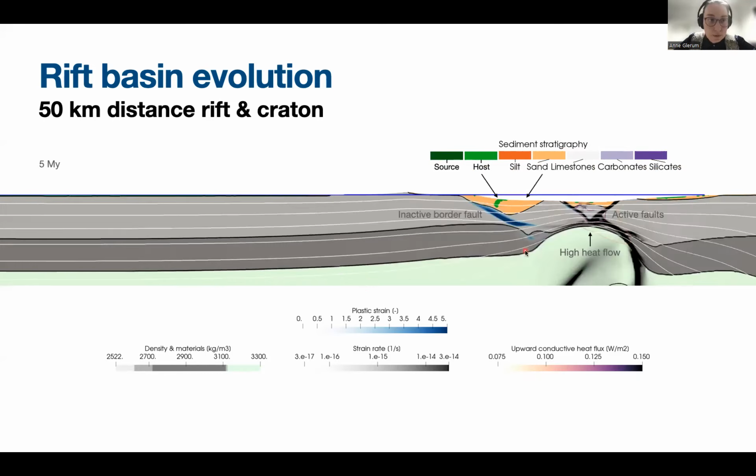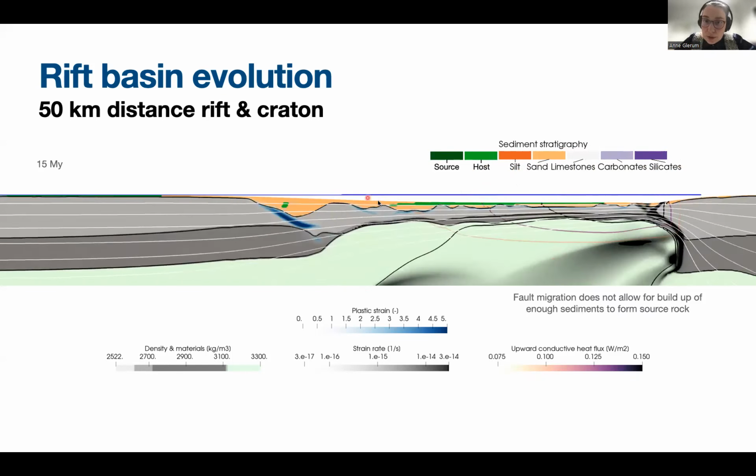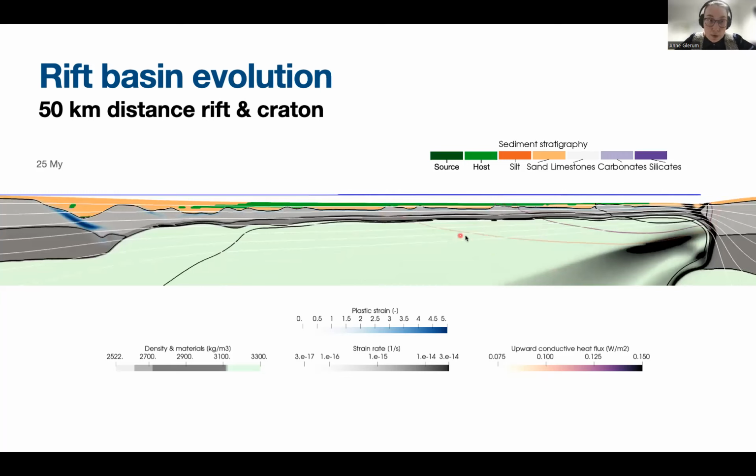Yes. So if we then move through time, again, we have the two basins that form, and you can already see some host material forming here close to shore and in the second basin, third basin. And then over time, rift migrates craton ward. We have long stretches of pelagic sediments at low temperatures, but hardly any source material forming. There is a tiny bit over here, not a lot. And this is for 50-kilometer distance between the rift and the craton.